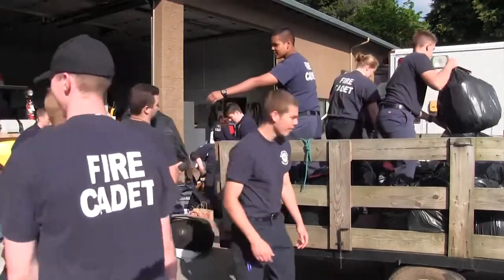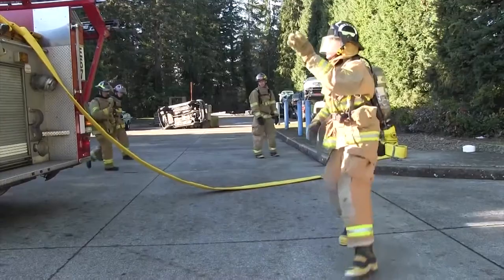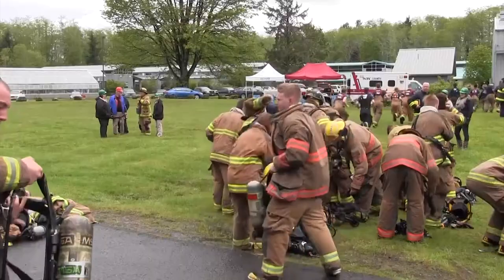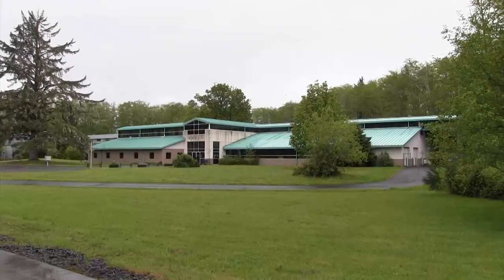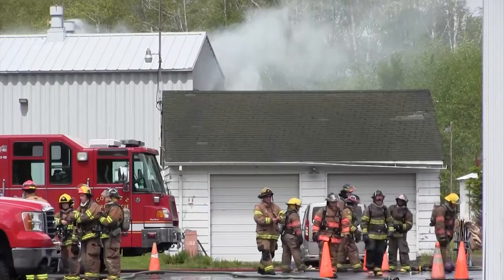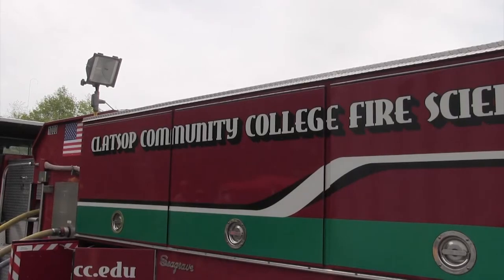This is a very special 3-day trip for the cadets. They drill on a regular basis during the school year, but for these 3 days, they are at the Marine and Environmental Research and Training Center. They call it MERTS, just outside of Astoria, Oregon. It's a dream come true. Everything I've ever thought it would be.